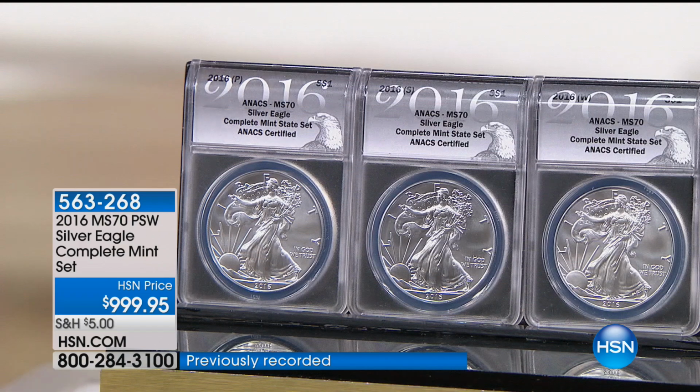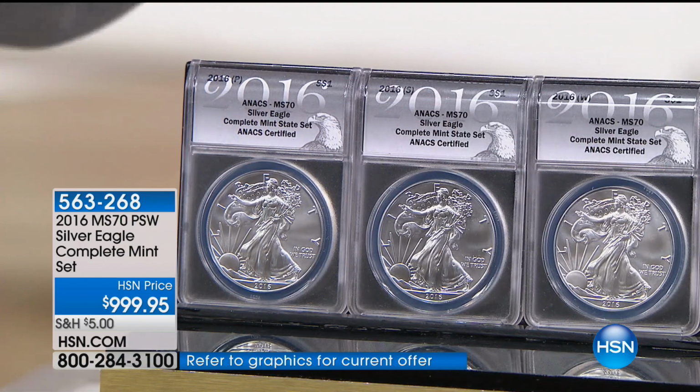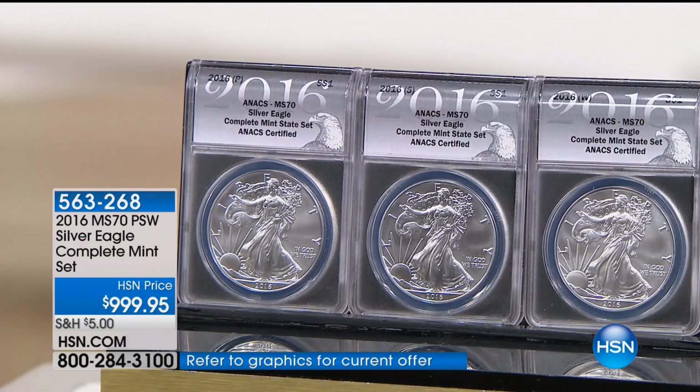I bought just about every single available set. There are, to my knowledge, less than 300 of these sets in existence right here, right now in Mint State 70. And I've got 200 of them, okay? Wow. And I have got 200 of them.